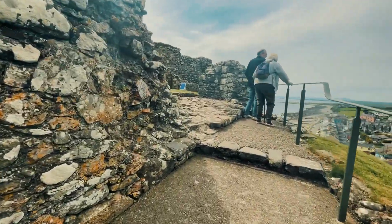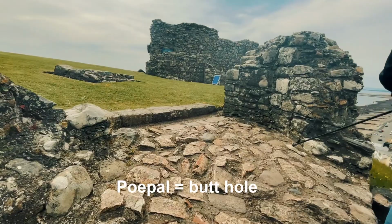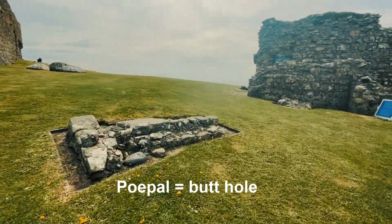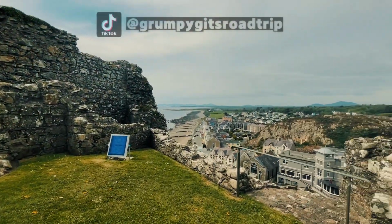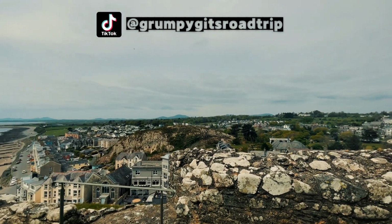So it was about this point that I was breathing heavily, and as you can see, other people were also taking a break from the ascent to the top of the hill here, which as you can see provides some spectacular views.